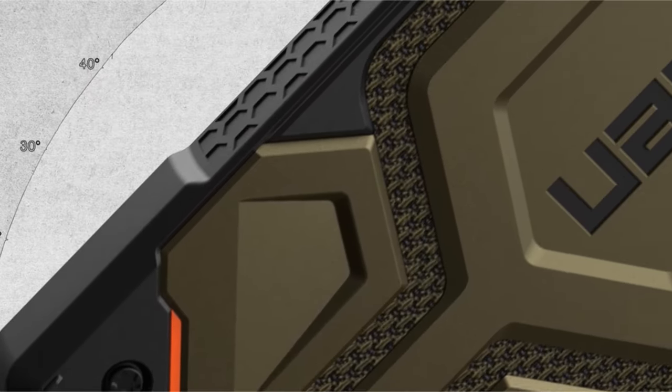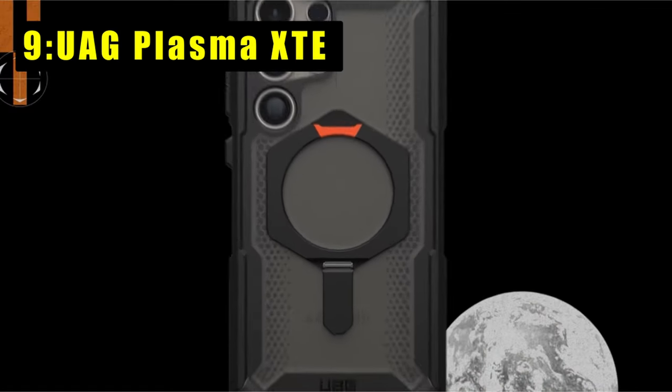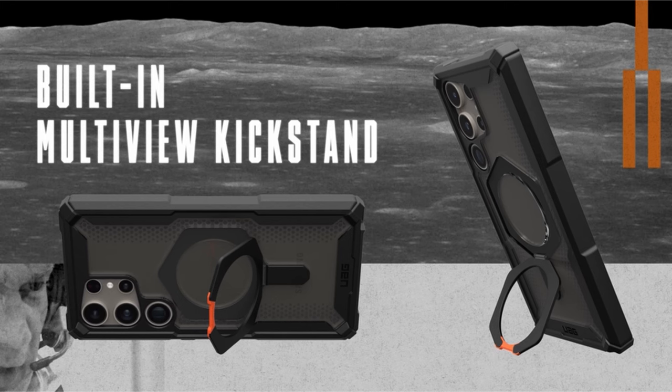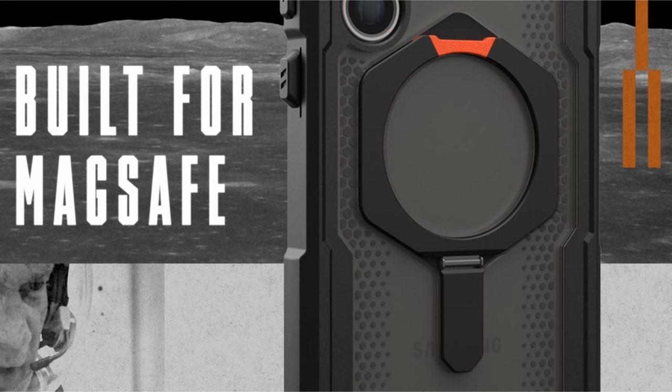So let's get started. On number 9 is UAG Plasma XTE. The UAG Plasma XTE offers premium protection and functionality for your device. Its raised screen surround and camera bezel ensure comprehensive safeguarding against drops and impacts.